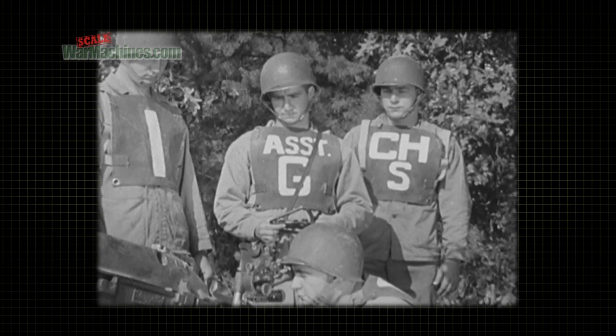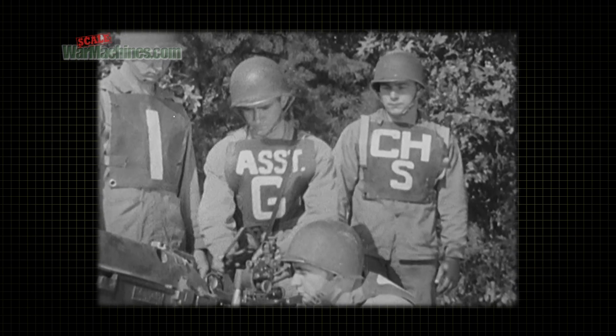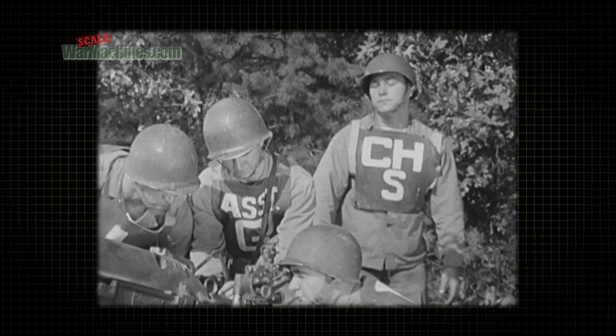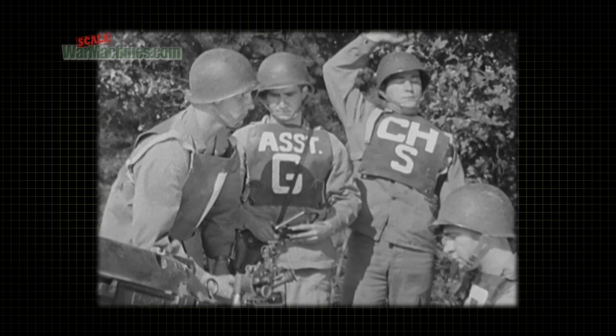When the gunner has laid on the aiming point and made a final check on his deflection, and after the assistant gunner has called out, Set, the gunner calls, Ready. One, fire.